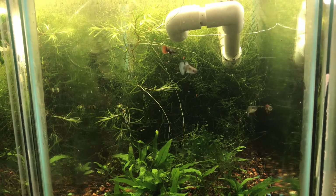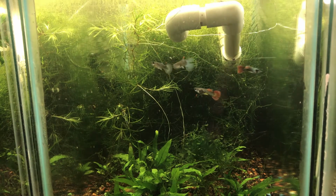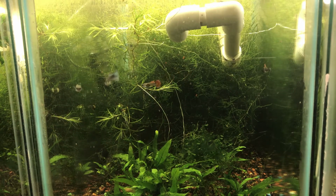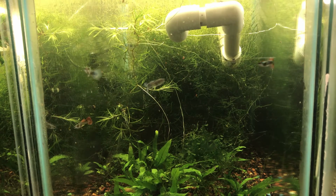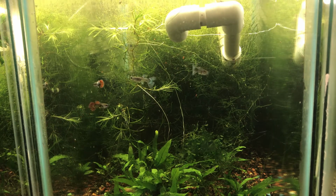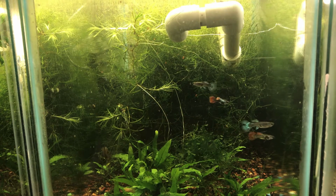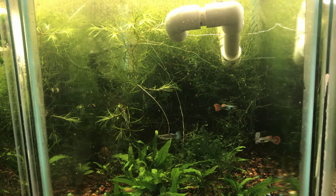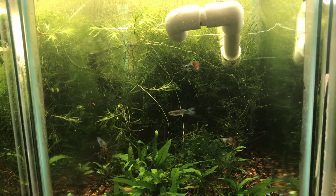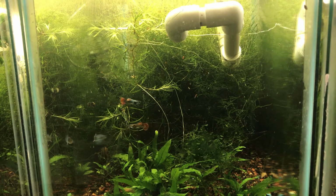So here they are, the Dumbo ear, red, platinum, mosaic guppies. The ones with the blue tails are the females, the ones with red tails are the males. I was kind of shocked and surprised that the females had blue tails instead of a red tail. That is kind of confusing, but we'll see how that turns out in the fry and how they turn out looking. Like I said, it is a genetics experiment in action, and we'll see how that turns out.